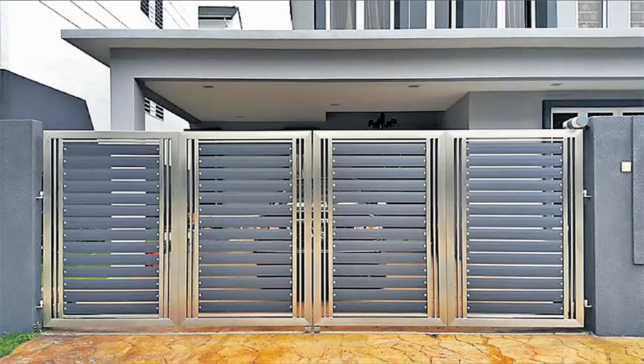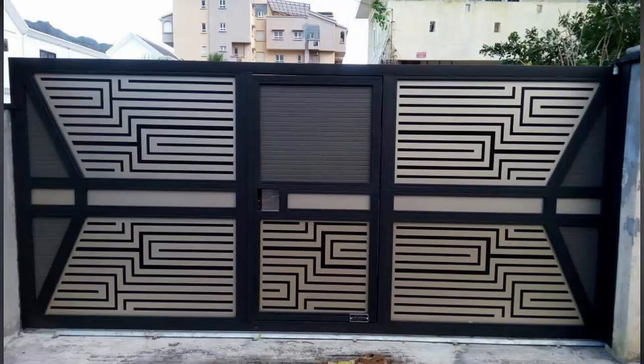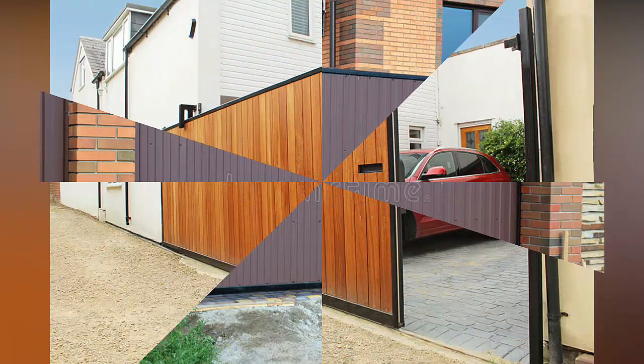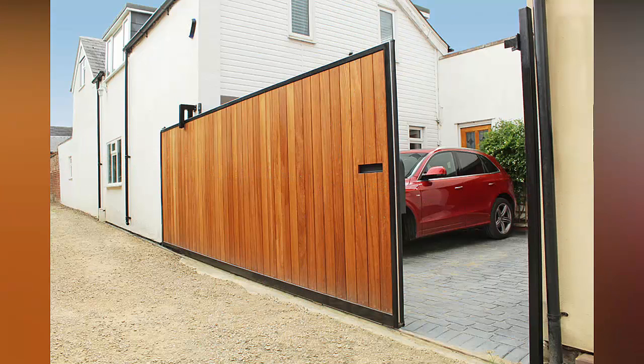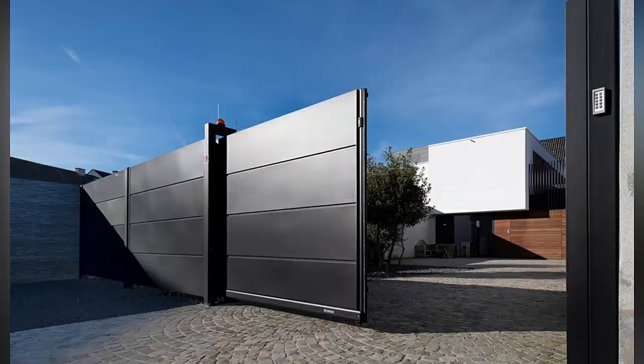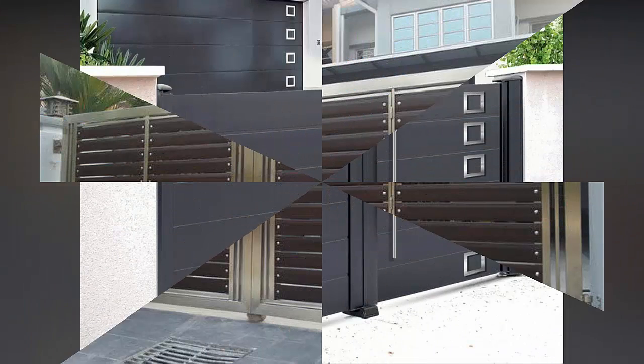Minimalist slider gate design ideas. Minimalist slider, providing full coverage without being cumbersome. This solid gate is heavy and ideal for front gates opening to a busy street. Adding wheels makes it easy to move. The modern minimalist design is as sleek as it is striking.